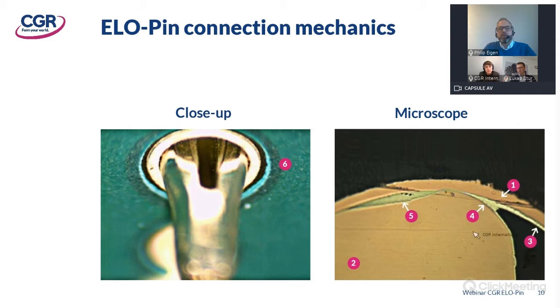As I said, this connection is gas-proof, it's tight, and it's very reliable and has a low resistance, which is, of course, important for the electric signals or power going over this pin. These are the obvious advantages, since it's a gas-proof connection, it's resistant to thermal and mechanical stress. And what are other advantages of the ELO-Pin technology in terms of productivity and quality, Dr. Eigen?